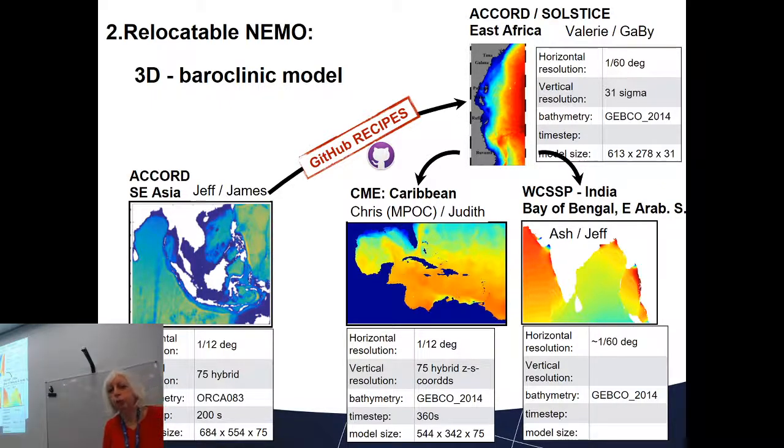So we've got this relocatable NEMO model, which is a restricted area model which we can apply in different locations around the world. In general, the global model doesn't include tides, whereas when we deploy it on a local scale, regional scale, we include tidal forcing. And the one that I'm working on particularly is the Caribbean model, so we developed a regional model. And we also have some in Southeast Asia and the Pacific and East Africa.